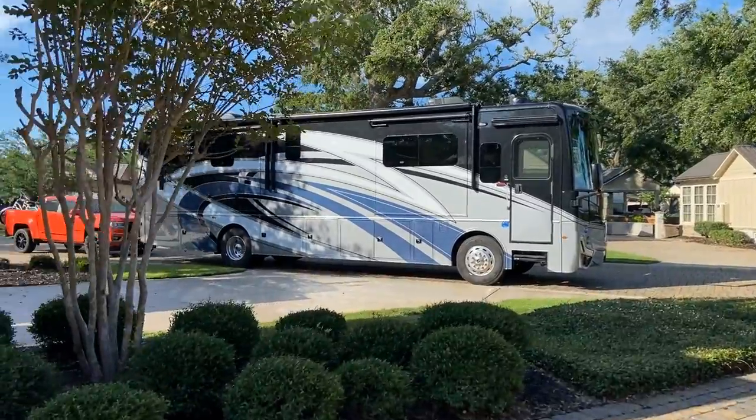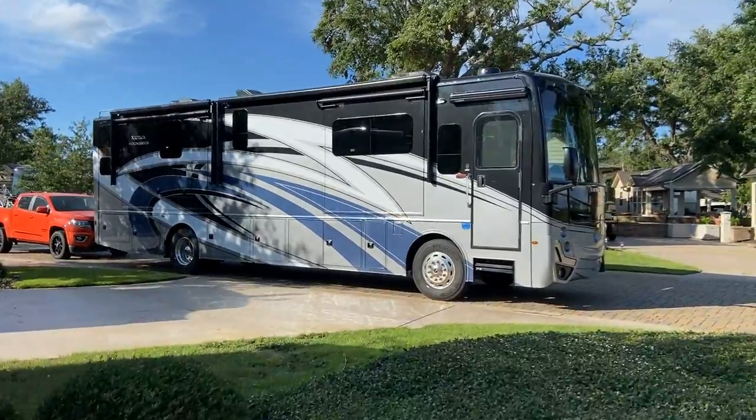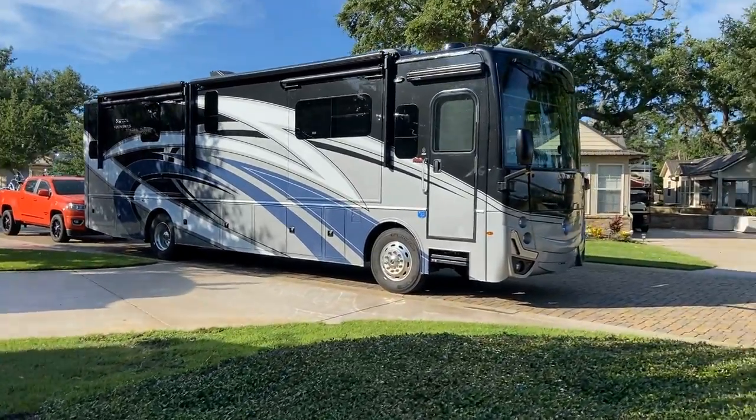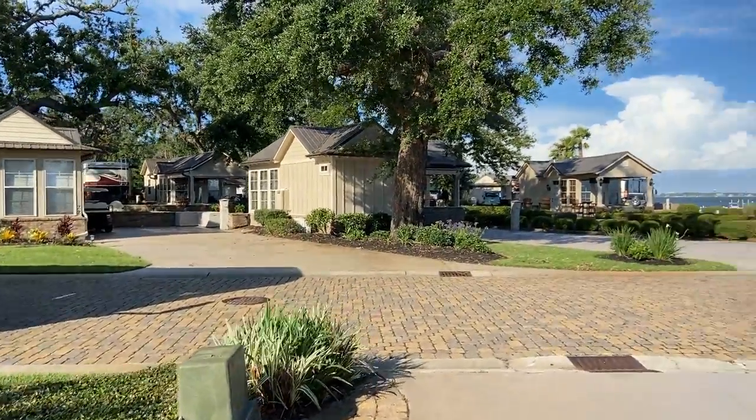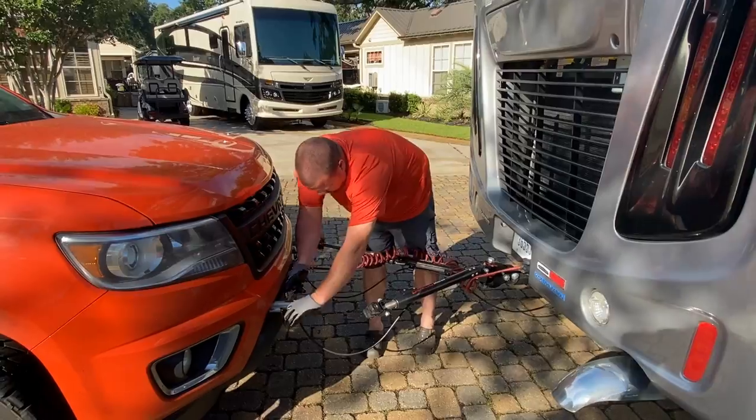So he's unhooking the truck because this is a back-end site. So we're gonna get her backed in. And we'll tell you guys all about it. We're seeing this place for the first time too, so beautiful.